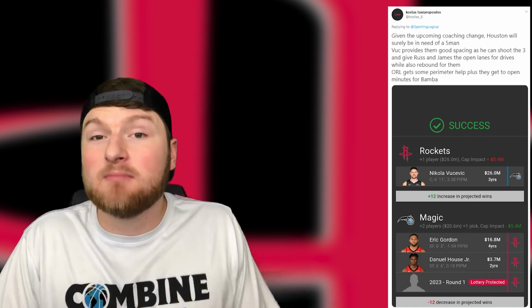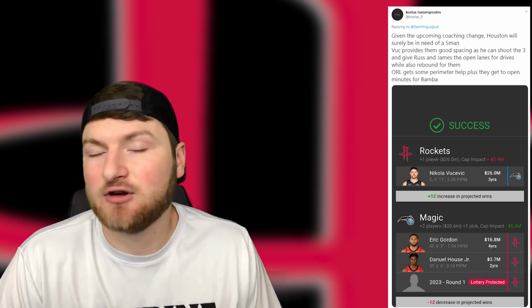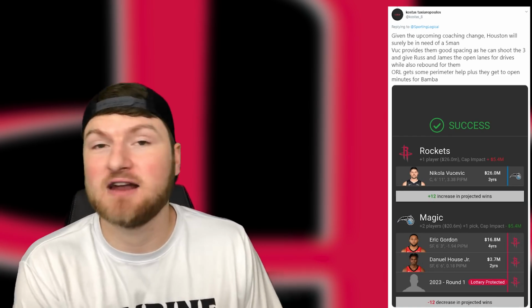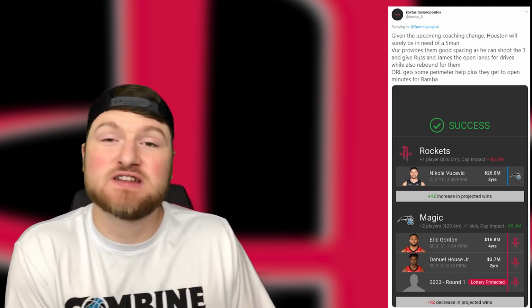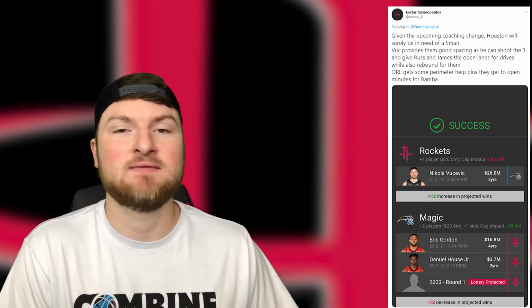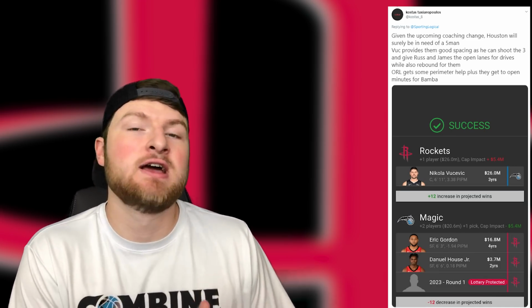Houston team. Now, if I'm the Magic, I probably don't do this trade just because of the lottery protection on the pick. You don't know how that pick is going to roll over because at that point, the Rockets might have blown it all up and that pick might end up just becoming a second round pick. If this was an unprotected 2023 pick, I'd 100% do this if I was the Magic, even though Eric Gordon isn't a young piece that you're getting in exchange for Vucevic.